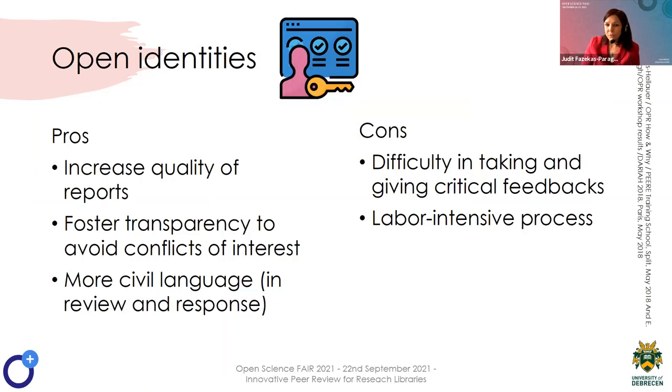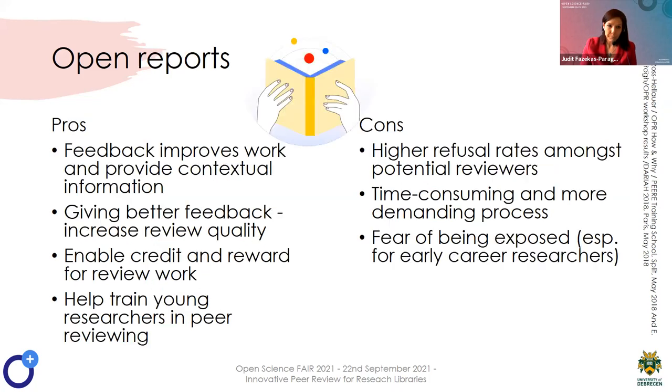What are the pros and cons of these different types of open peer review? I will focus on the primary aspects. The pros of open identities are the increased quality of reports. It fosters transparency to avoid conflicts of interest. And it gives a more civil language, both in the review and in the response. The negatives are that it is difficult to take and give critical feedback. And it's a labor intense process, but I would say review is a labor intense process for sure.